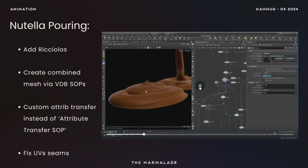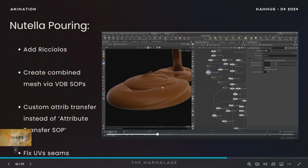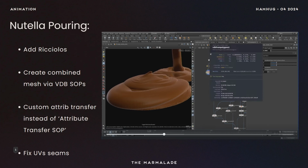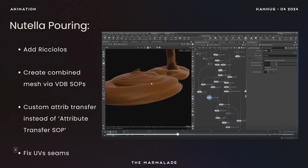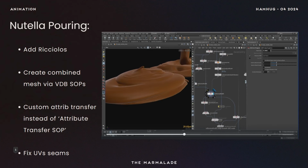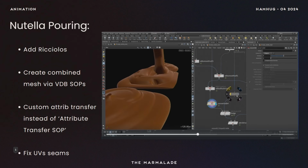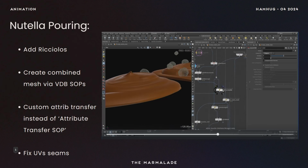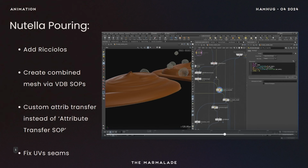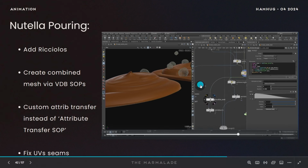After those are applied, everything gets again converted into VDBs. We like VDBs. Everything is smoothed and merged together, and the base wafer is subtracted, obviously. And we add some additional bulges via a simple soft transform. Then I'm doing an attribute transfer, but I'm transferring just the UVs.